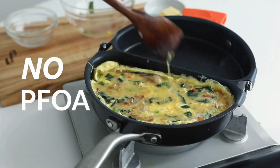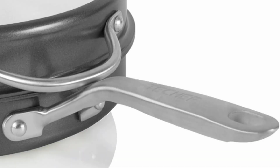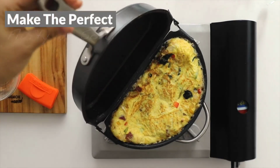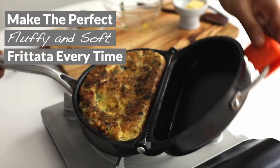The dual cooking surfaces allow you to prepare multiple dishes at once, saving you time in the kitchen. With a patented non-stick coating that is both scratch-resistant and free from harmful chemicals, you can cook with confidence. Plus, the stainless steel handle provides durability and safety, making your cooking process easier and more enjoyable.